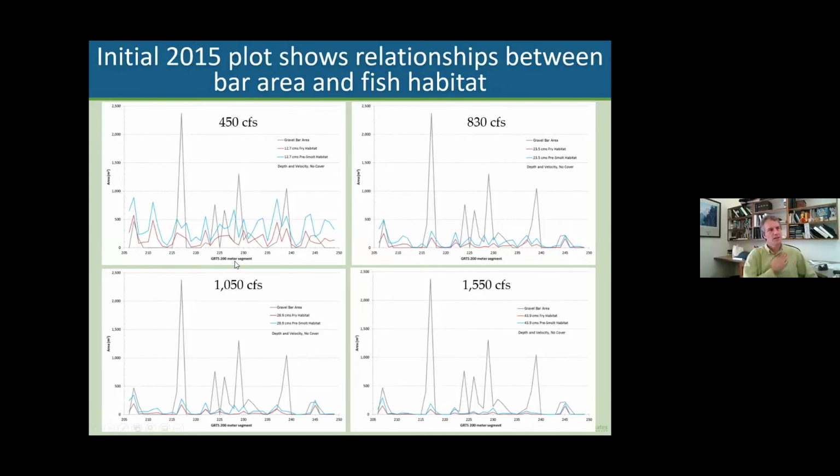One of the other things we did back in 2014-15, at the beginning of the SRH2D habitat modeling, and at that time we had an 8-mile subreach done, with very preliminary data. We related active bar area on the y-axis here at different flows, 450 CFS, 830, 1050, and 1550, with fry habitat and pre-smolt habitat. You can see the dip in the curve: as flows increase, both habitats go down. But even though it's going down, the habitat is resilient around those active bar areas. At the higher flows, the bars are still having a hydraulic effect, or at least the model is predicting that they're creating habitat, even though it's lower. But in areas with no active bar areas, there's virtually no habitat.